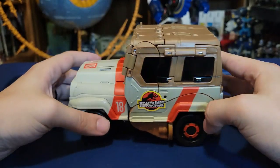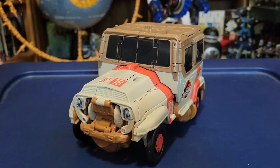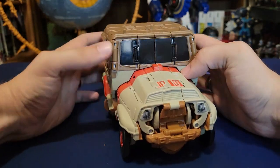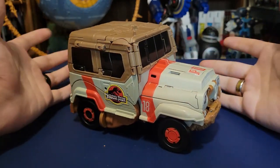So, they incorporated the sounds and everything, which is really neat. And not even many Transformers do that, if any at all these days. So it does take you back to a nice time when you were younger. But yeah, here's the Jeep mode.